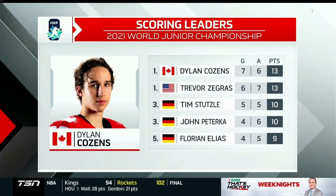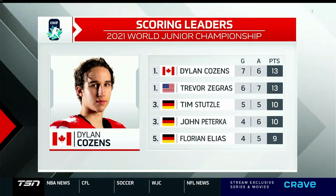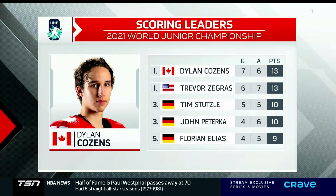Dylan Cousins continues to sit atop the scoring race at the tournament. The Sabres prospect now has 22 points in his career for Canada at this tournament, passing John Tavares for 6th most in Canada's World Junior history.